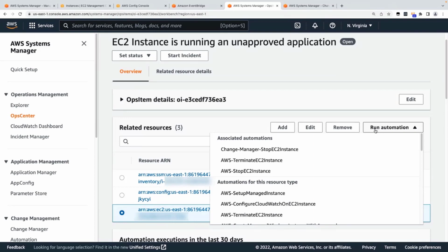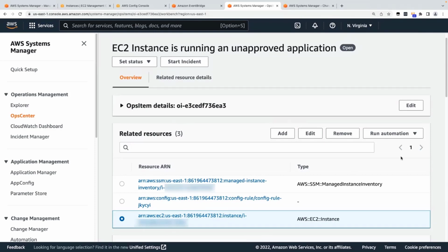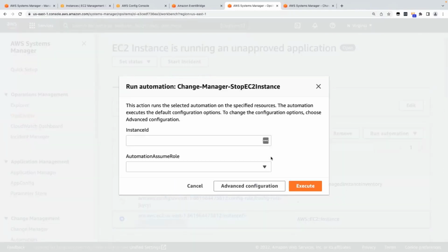Now, the action in this situation could be to either stop the instance or terminate it. However, perhaps the IT person that is reviewing this OpsItem is not authorized to take that action. Now, this is where we can utilize change management. So we already have created an automation runbook that utilizes SSM Change Manager. The document will go ahead and initiate a Change Manager request to stop the instance.